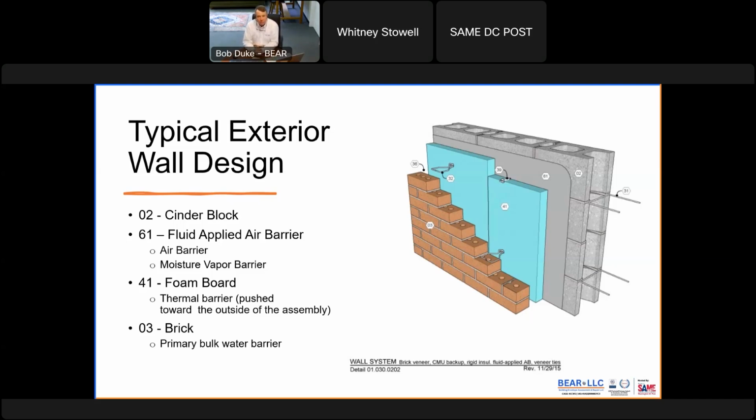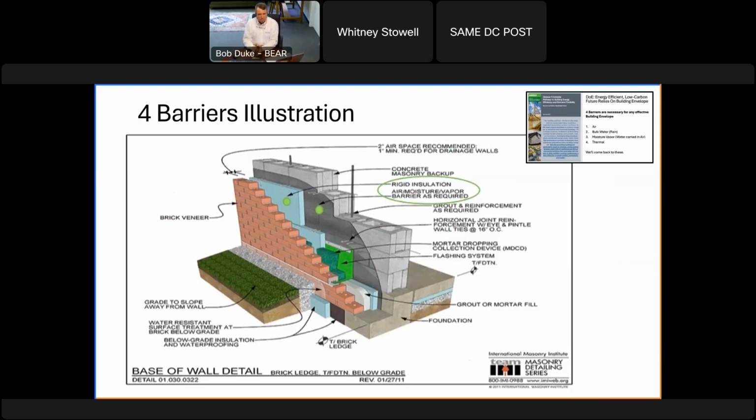Next slide, please, Whitney. So in this more complicated design, you can see that there's a lot more moving parts here. There's a lot more that's going into this particular design. It's a bulkier envelope. However, they still know that these 4 barriers are needed. Again, fluid applied air barrier being used as your air and moisture vapor barrier, your rigid insulation for thermal, and your brick on your exterior. Next slide, please, Whitney.